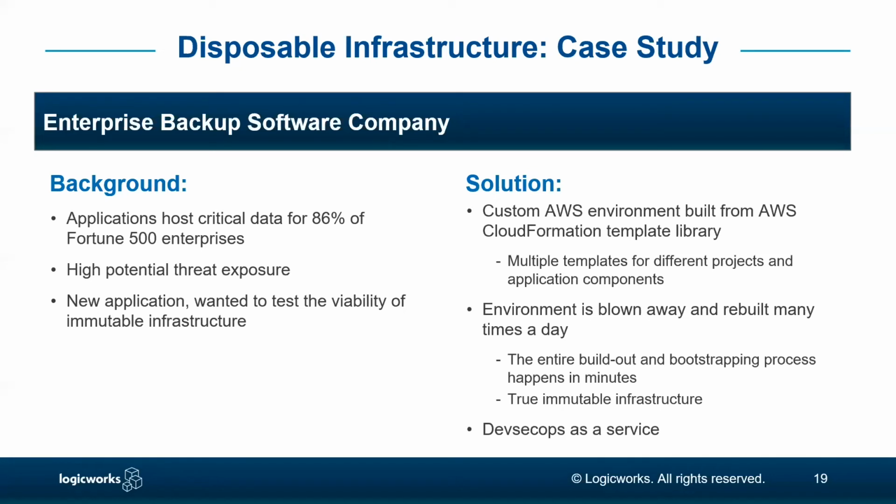So one of the customers we worked with here at Logicworks, I'll give you this case study, is an enterprise class customer, and they host critical data for major Fortune 500 companies. What they experienced is what a lot of companies experience in the growing stage. They're growing rapidly, and unfortunately, they just overlooked a bunch of different security controls and reliability controls that place petabytes of their customer data at risk. They just didn't have the bandwidth to tackle everything that they needed. They were also rolling out a new application and wanted to test the viability of an immutable infrastructure.